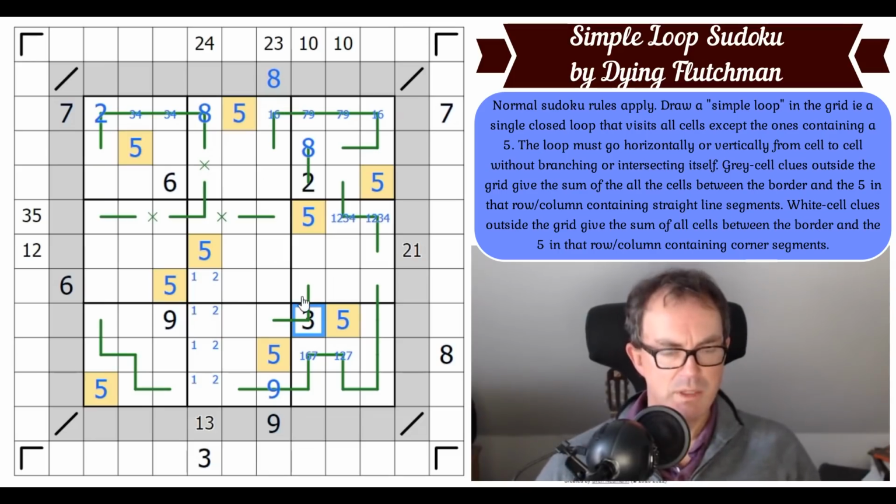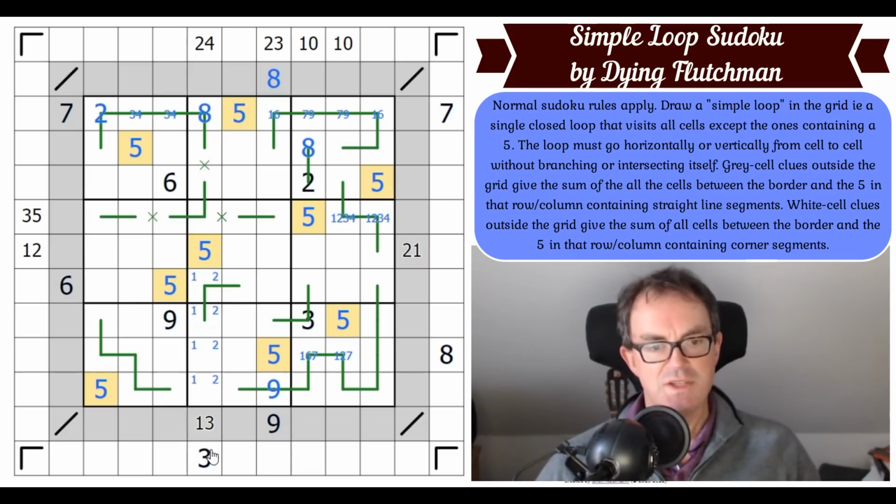Right, there we go. So now what do we do? Now we've got a corner. This is most certainly a corner. So that's got to do that. We know the corner cells in this column add up to 3, so that cell is in and of itself a 1 or a 2. That's a corner, so we can put another thing in there, look.